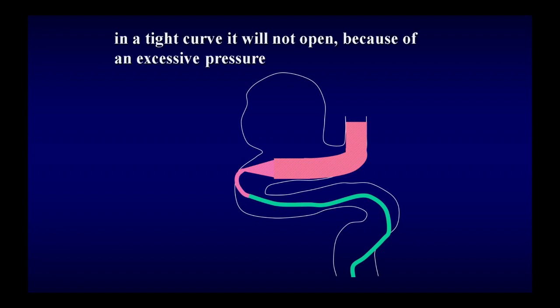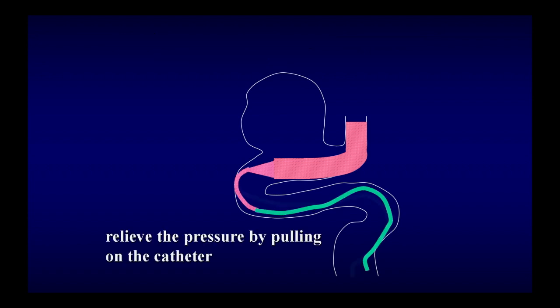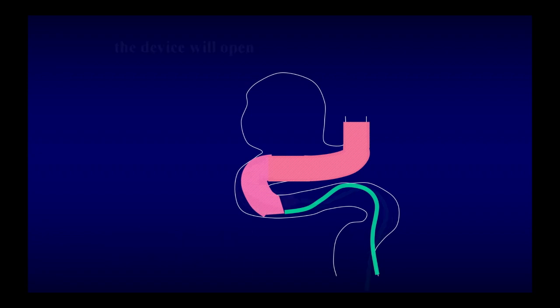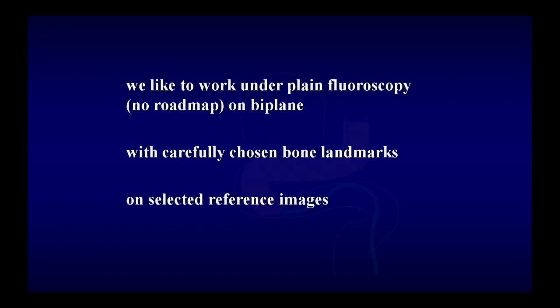So in order to open it easily, you pull back a little bit the catheter, and the device will open. And then you push it back with the catheter in order to shorten it and to make it larger. This is especially true with the Pipeline and with the Silk. It's much less true with the Derivo, with the P64, and with the Fred, because they open more easily, so you don't have to do this. The Fred sometimes, every flow diverter has problems sometimes.